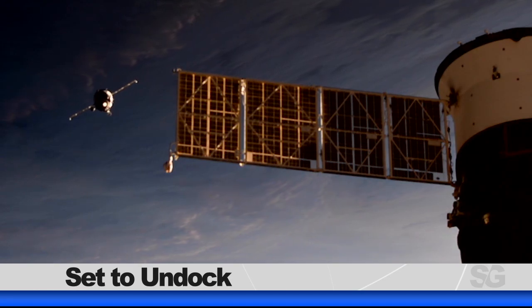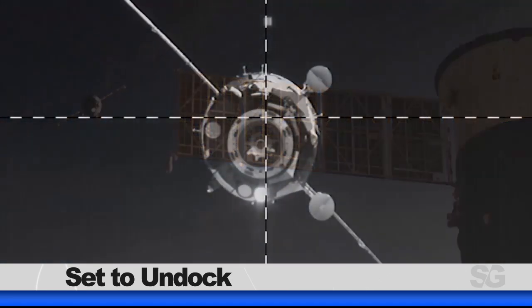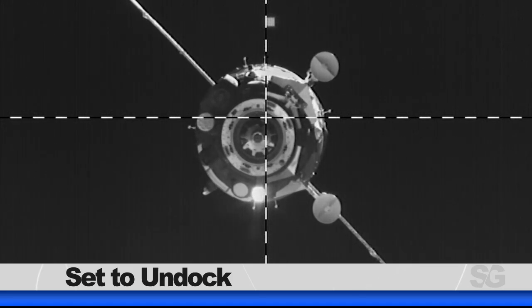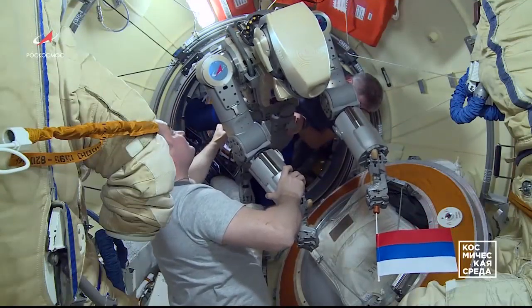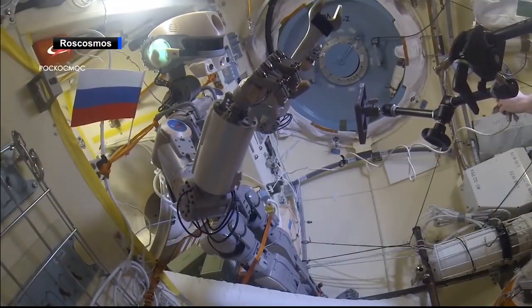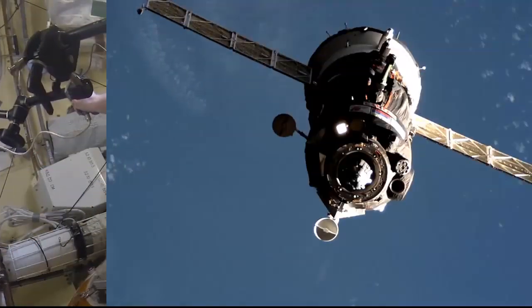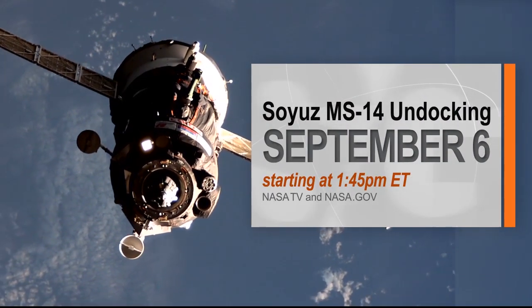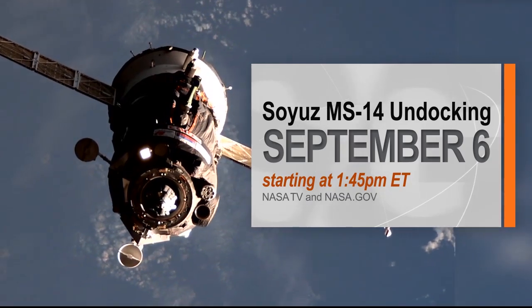An uncrewed Soyuz spacecraft is set to undock from the International Space Station after its short stay aboard. After just 11 days aboard the orbiting laboratory, the Soyuz MS-14 is set to undock and return to Earth for a parachute-assisted landing in Kazakhstan. Inside will be Russian cargo and an experimental humanoid robot, Skybot F-850. Watch the craft undock from the station live on NASA TV. No views will be provided for the uncrewed vehicle's landing.